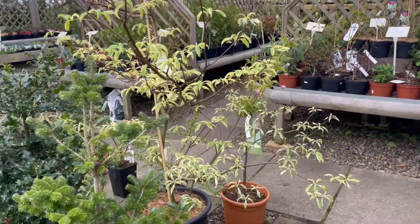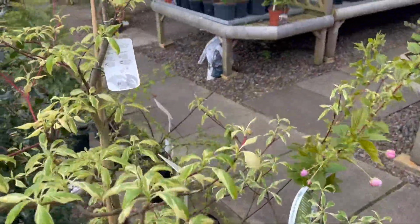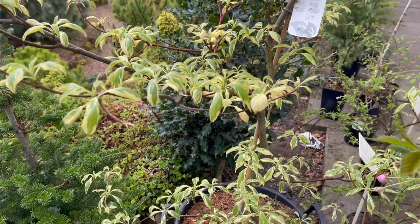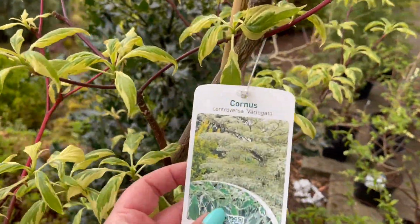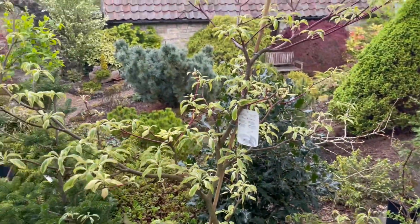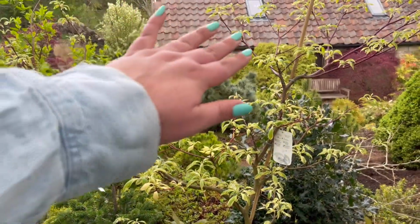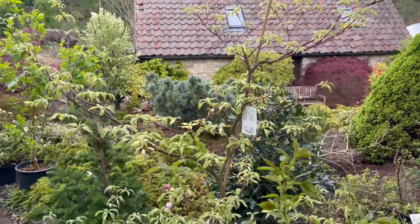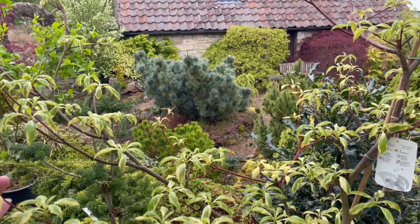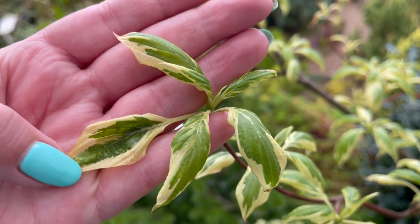A wedding cake tree. Oh my goodness, I wonder if I could get this and put it in a pot. Cornus controversa. Am I right? Yes, I am. So this is the wedding cake tree, and of course named for the beautiful layers that it has. I'm not really demonstrating that very well, am I? I would love one of these in my garden when I have a bigger garden, of course, because the garden I have right now would not allow for one of these. Beautiful variegation on the leaves.